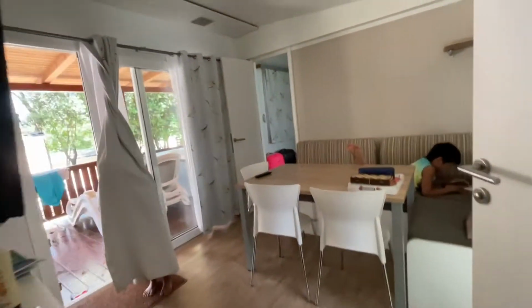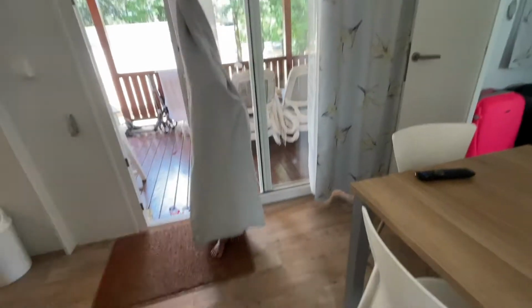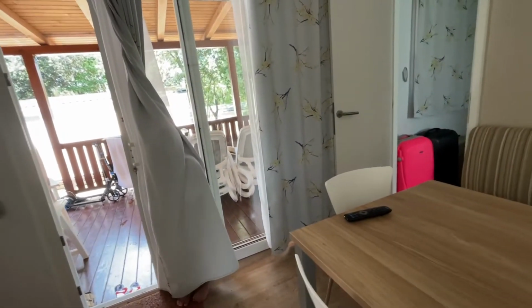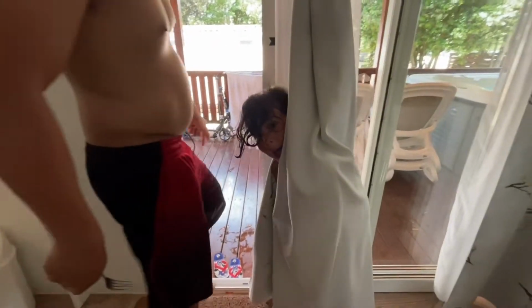And we can also wash or do laundry, by the way. There's an area here where you can do laundry, Garren, but you have to pay, I think, like €2. Be careful, there's a slide. So, see you maybe tomorrow, yeah?